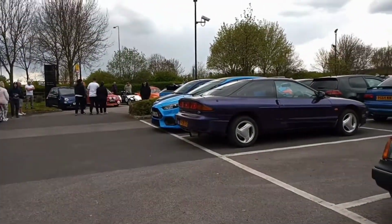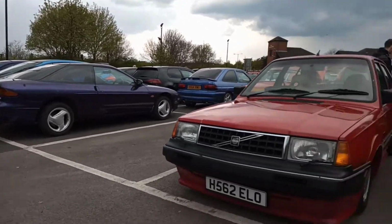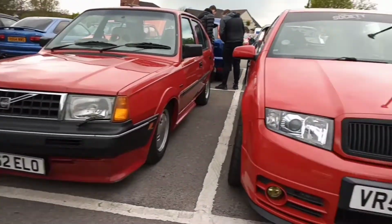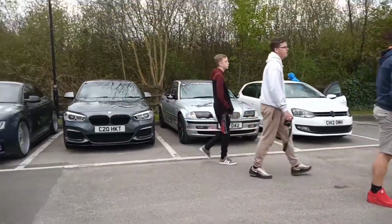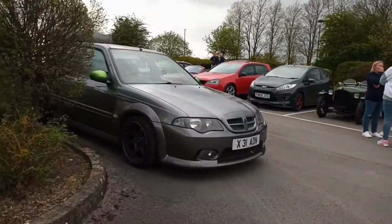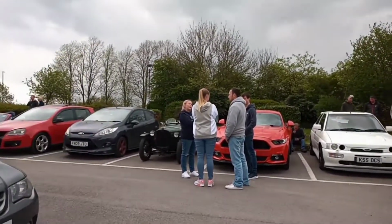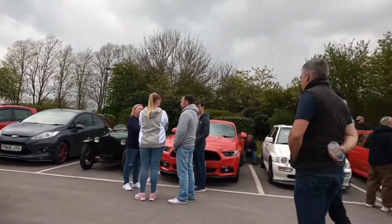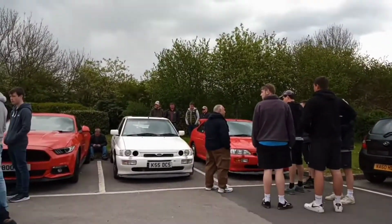Down here you have an Amarth, a Focus RS Mark III, a Ford Probe, some description of Volvo, Skoda Fabia VRS, some stuff over here, an MG V6, Mustang. Some little car that I'm going to go and have a look at, and some other stuff as well, including some escorts.